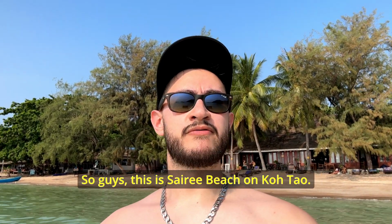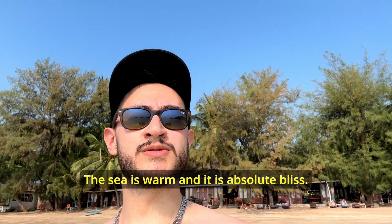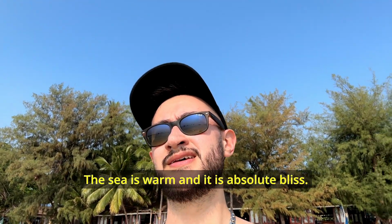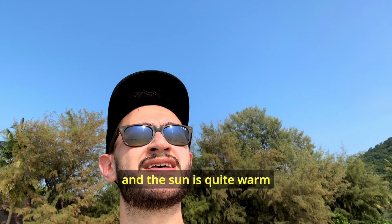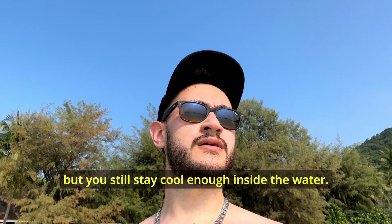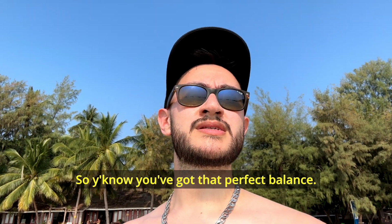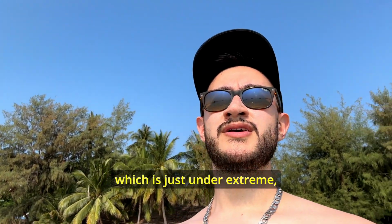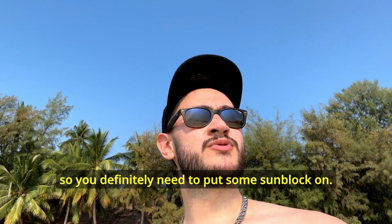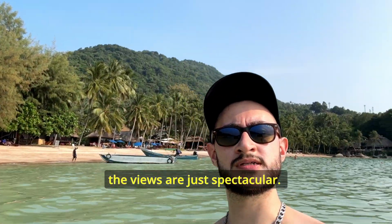So guys, this is Sairee Beach on Koh Tao. The waters are crystal clear, the sea is warm, and it is absolutely bliss. It's about 3:45 in the afternoon and the sun is quite warm, but you still stay cool enough inside the water, so you know you've got that perfect balance. Apparently the UV is a high of 10, which is just under extreme, so you definitely need to put some sunblock on. But honestly this weather is amazing and the views are just spectacular.